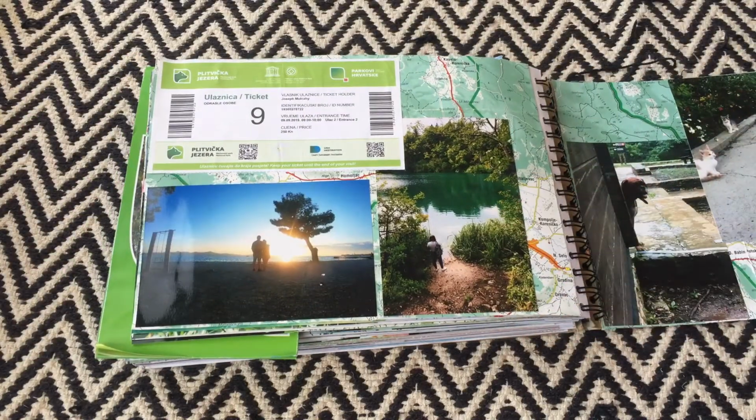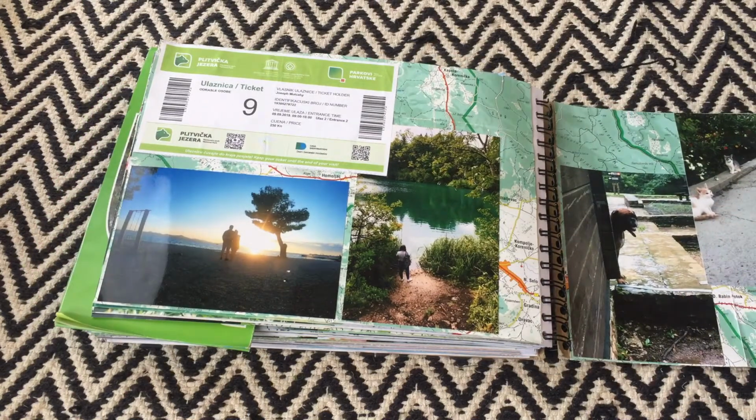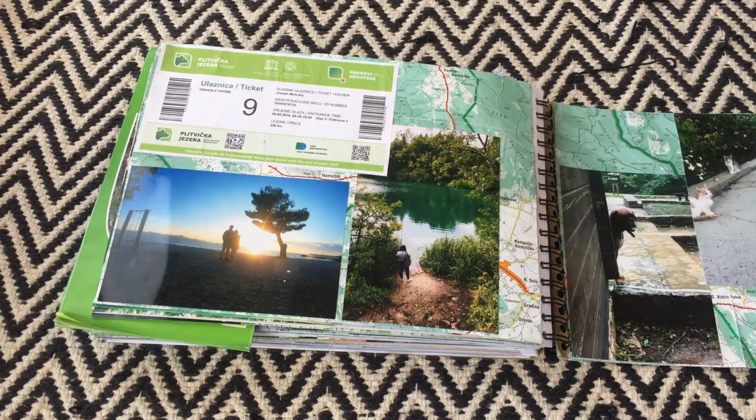And then this, I realised that I'd actually forgotten some photos that I wanted to put in, so this is just some random photos. I haven't really finished it, I haven't put any washi tape or anything like this, but it's just some extra photos that I didn't want to not put in. So again, it's just another entrance ticket from the Plitvice lakes.